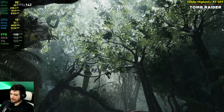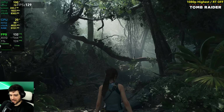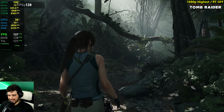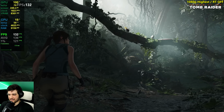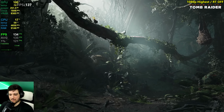And here we see probably the biggest difference, because there are a ton of shadows and stuff, and we're getting like, what, 100 more FPS almost than what we saw previously. So that's just insane, obviously. You should not use ray tracing with the 1080 Ti, as I told you like 3 or 4 times already in this video, more than that probably.